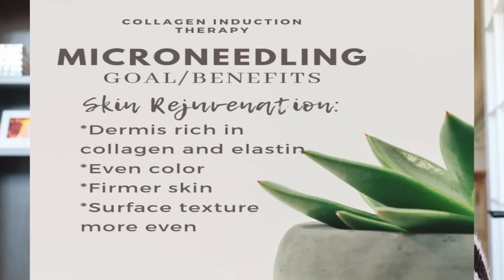Okay, microneedling is going to induce collagen. That's going to help with the quality of our skin. That is going to help with tightening our skin, not necessarily help with sagging. While you might feel like you get a little bit of a lift from microneedling because the skin tightens, it isn't the first line of defense when it comes to truly sagging skin, okay?